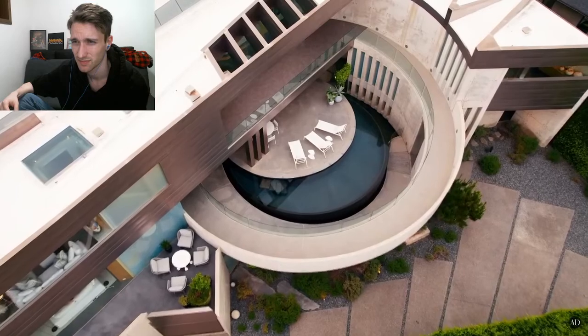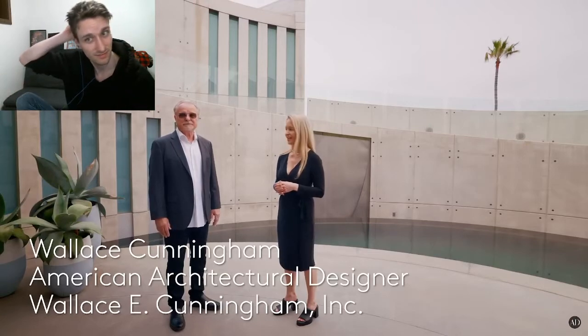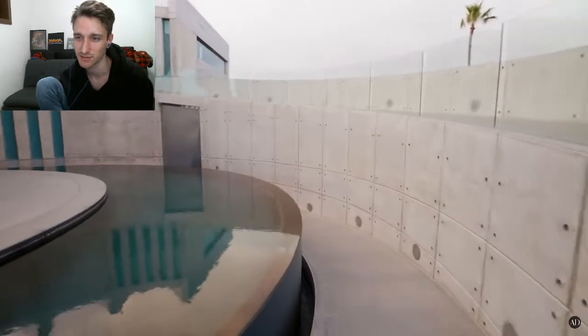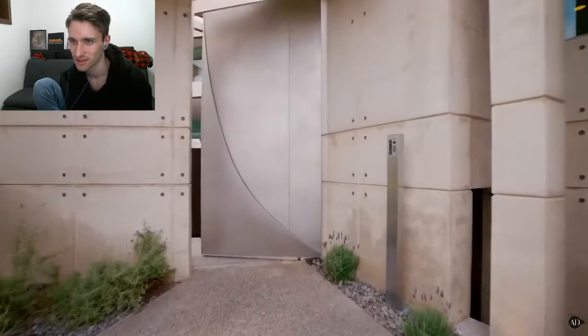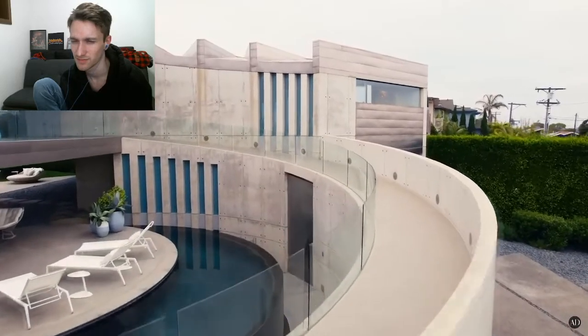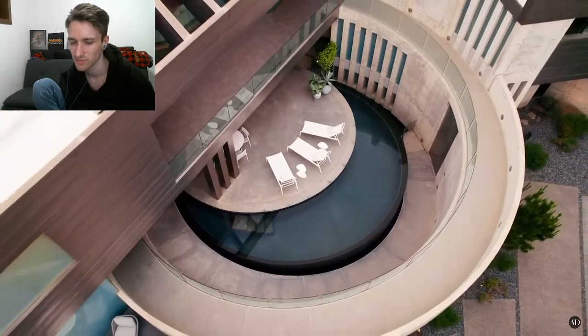So we're now inside the beautiful courtyard and in front of the pool for which the house is named. And we're fortunate today to have Wallace Cunningham, the visionary architectural designer. Can you tell us a little bit about the gate and the design of this courtyard? Absolutely. So from the outside, the sweeping crescent stainless steel shape. In plan, you can see the ramps winding up, which also has that same shape. And then the swimming pool itself is a crescent.